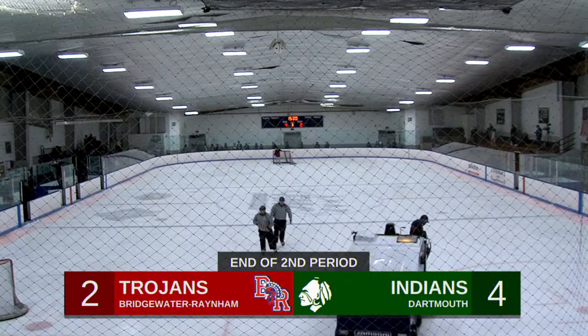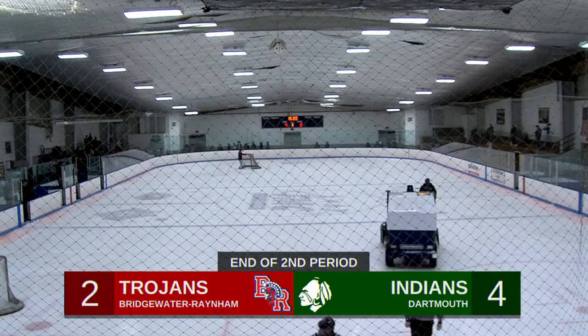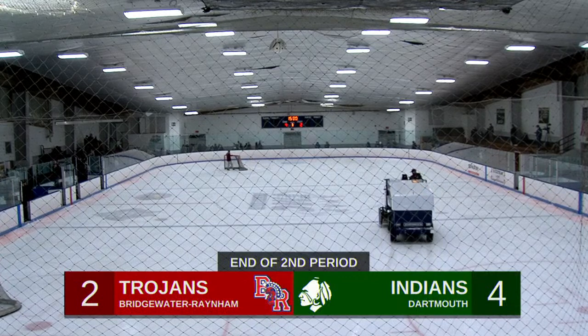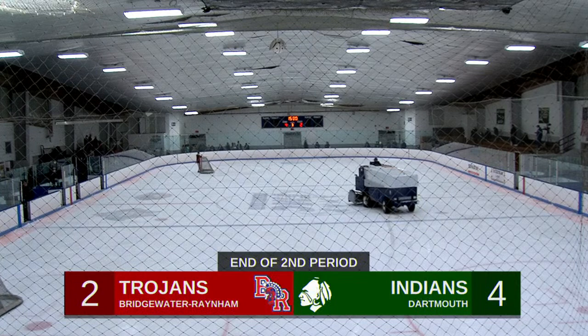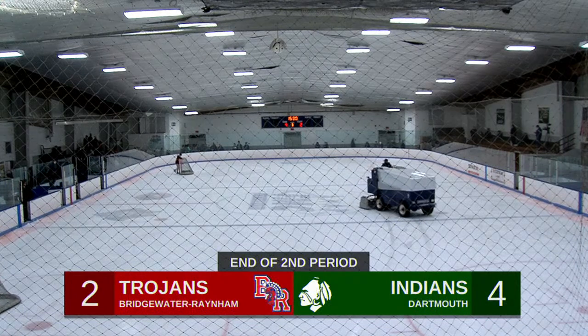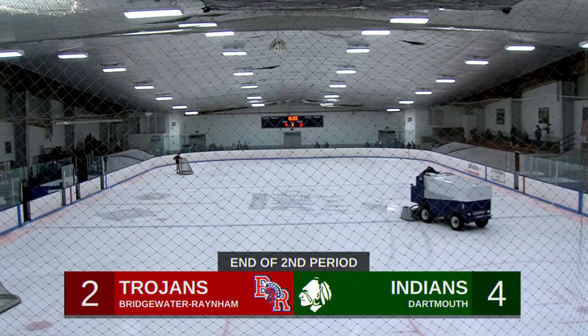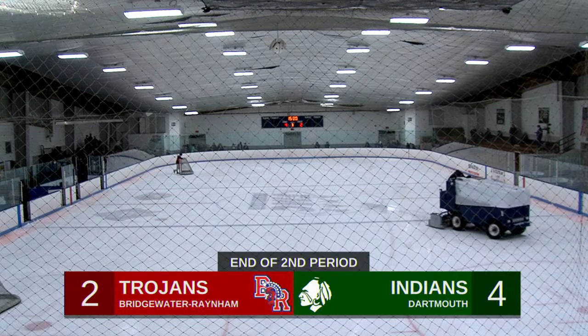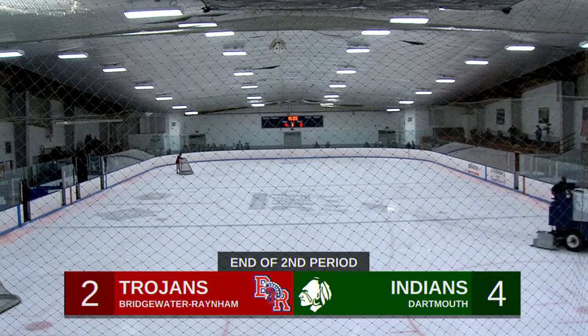Yeah, great. Again, great game. All the parents that came here for the early afternoon puck drop at 4 o'clock, again, getting rewarded just like last Friday there. So it's been a lot of fun watching it, and it's been a great game. A lot of speed, a lot of physicality between these two teams here. At the end of two, Dartmouth 4, Bridgewater-Raynham 2. We've got the exciting third period coming up next here on Dartmouth Community Media.